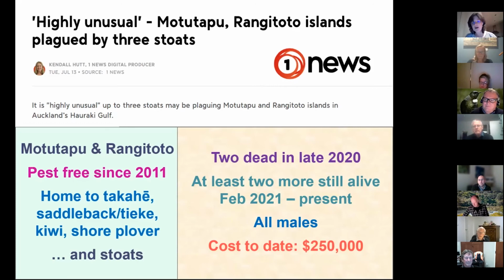DOC has so far put in at least $250,000 to try to find these stoats and remove them. So far it has succeeded in trapping two, and we think there are two more. The first single stoat cost $86,000 to trap. That's a lot of money to catch one stoat.